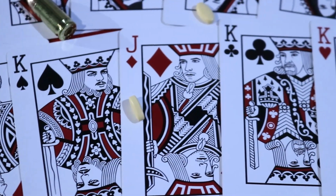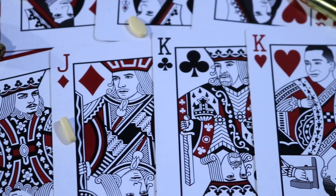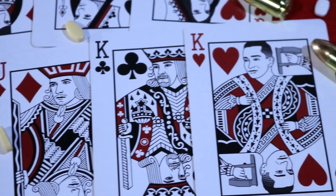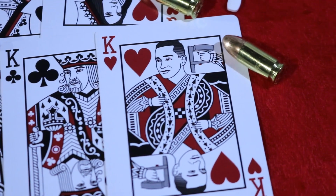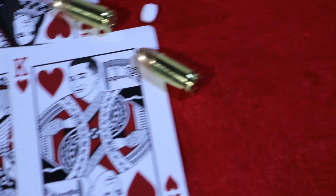The Jack of Diamonds is Chris Orbit Brown. The King of Clubs is Magic Orthodoxy. And of course, Fareed the Magician, holding the nail gun as the King of Hearts.